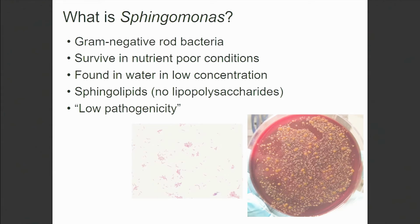Sphingomonas is gram-negative, survives in nutrient-poor conditions, is found in water in low concentration, and is typically considered low pathogenicity. But I forgot to mention, the reason we cared about these isolates is that these are highly resistant organisms. Besides sulfamethoxazole-trimethoprim, we didn't have any drugs that these isolates were susceptible to. And we couldn't find any antibiotic-resistance genes in their genomes.